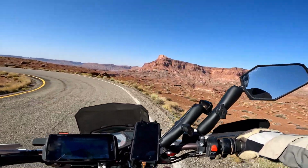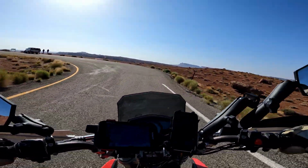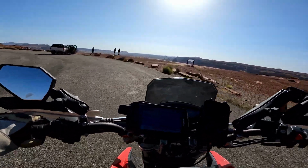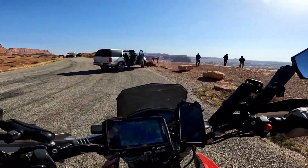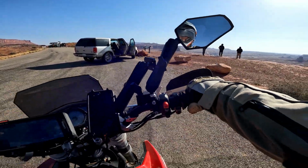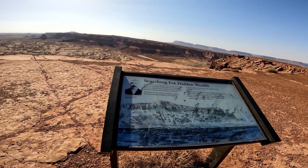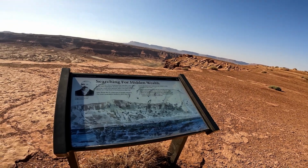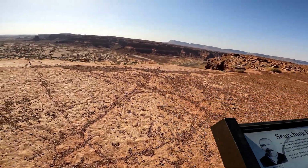Just pulling into the Hite Overlook scenic view spot. Should be able to overlook Glen Canyon, what would be the upper end of Lake Powell if Lake Powell was up here, but very, very, very low. Cass Hite, the person the town or location is named after, looks like he came here to find his riches, which didn't last very long because he only lived from 1845 to 1914.